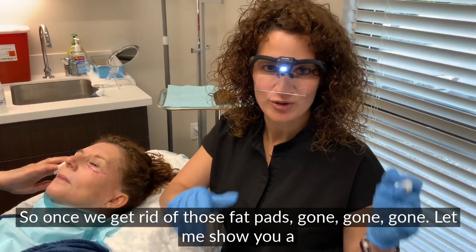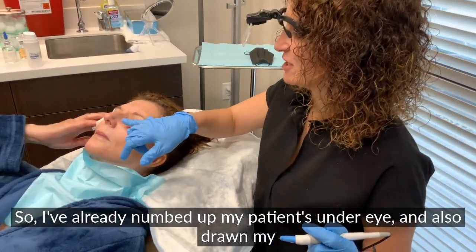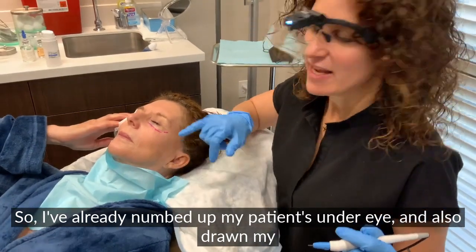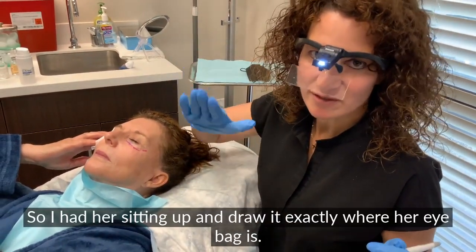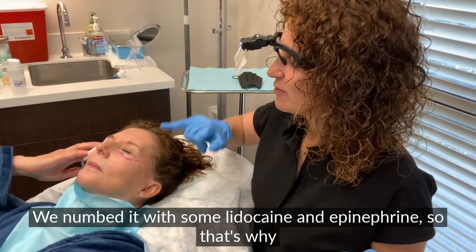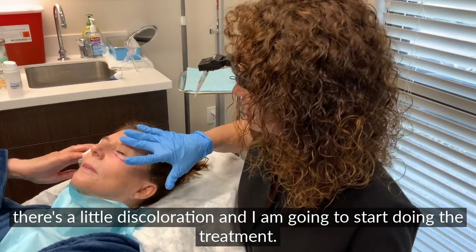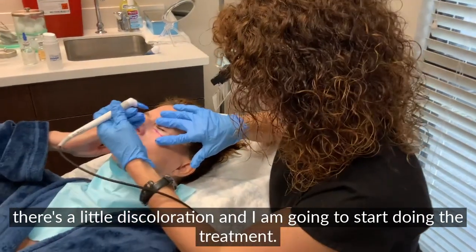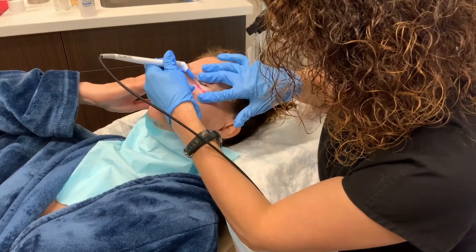So I'm going to show you a procedure right now. I've already numbed up my patient's under eye, and I've also drawn my target where we want to go. I had her sitting up and drew exactly where her eye bag is. We numbed it with some lidocaine and epinephrine, so that's why there's a little discoloration. And I am going to start doing the treatment. I'm going to start right over here. Are you okay? Here we go.